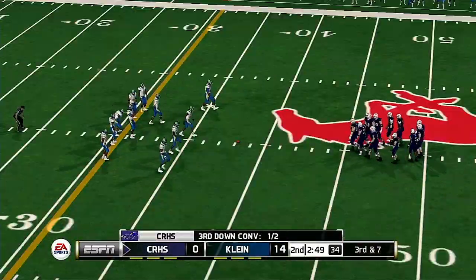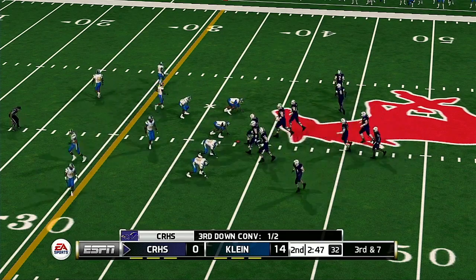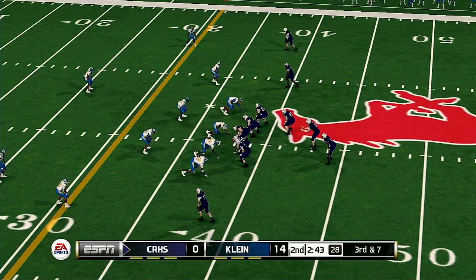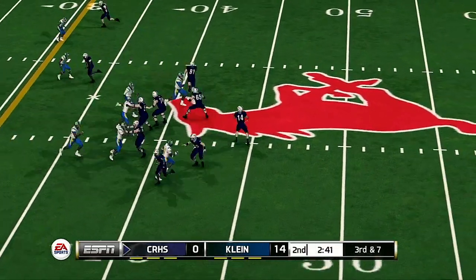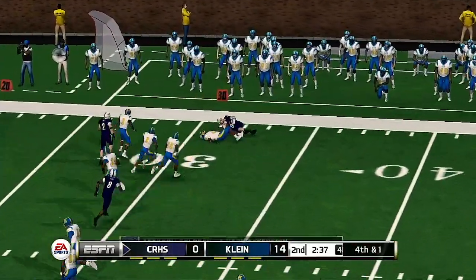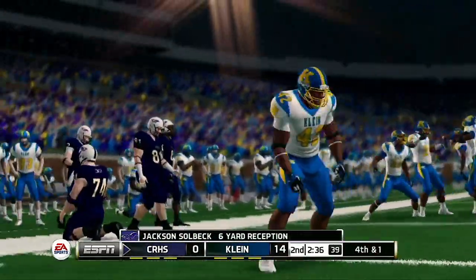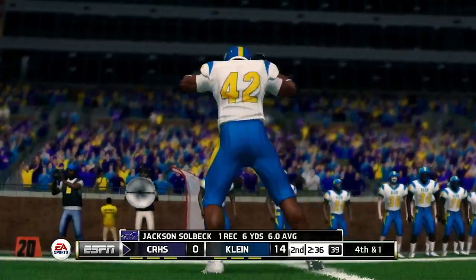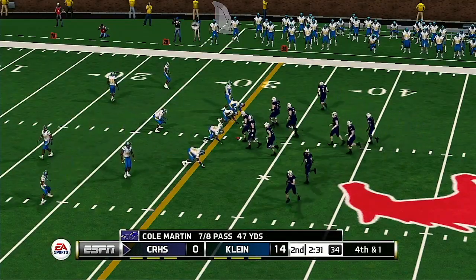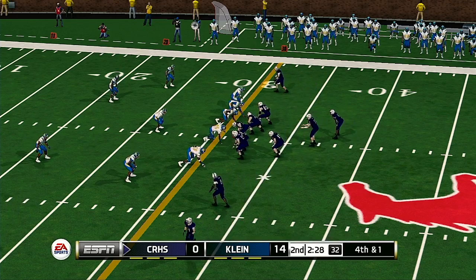Third down now, and they need to get it down to the 31. Catches it, and he's looking for more. Good tackle there in space. Makes the catch, but just not enough for the first. Yeah, they're going to come up a little bit short here. Nice job by the defense of preventing this completion from turning into a first down.